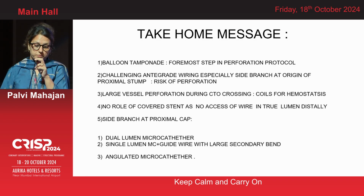So my take-home message is, balloon tamponade is the foremost step in the perforation protocol. Antegrade wiring is challenging, especially if there is a side branch at the origin of the proximal stump. There's always a risk of perforation. In large vessel perforation during CTO crossing, coils can be of help for achieving hemostasis. There's no role of covered stent as there was no access of wire in true lumen distally.